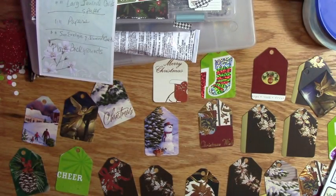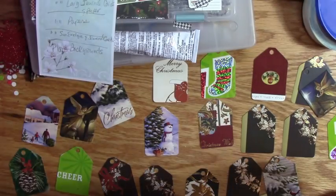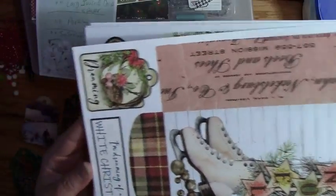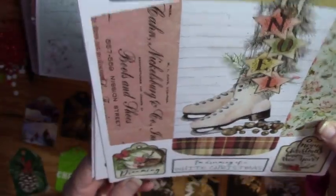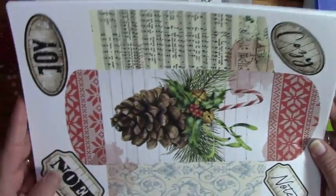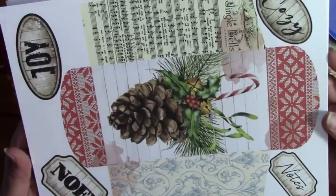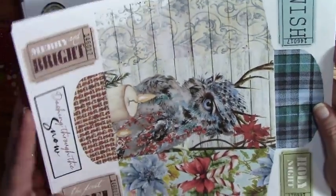Okay, the next one is the large envelopes. That is this one, I believe. Yeah, and this one has more than 5, or maybe I printed more. I don't remember. So here is skates, and look at that little deer. Isn't it cute? Got a little bow. Okay, I wanted to make this quick, but there's a lot of paper. And I think the 5-page kits are only like $5.95 or $3.95 or $4.95, something like that anyway. So even if you don't get the 50% off, it doesn't cost you that much.